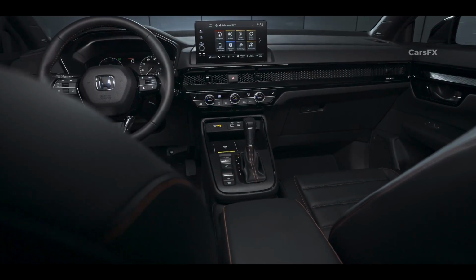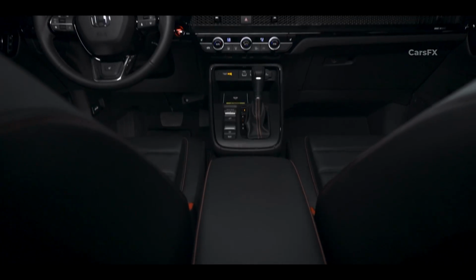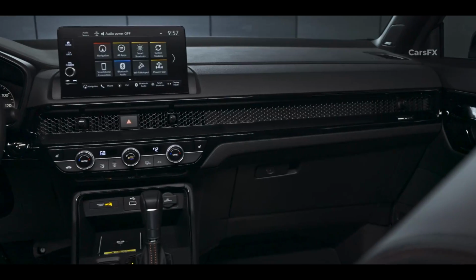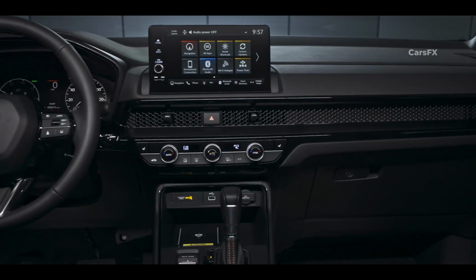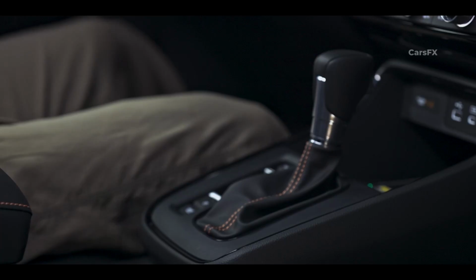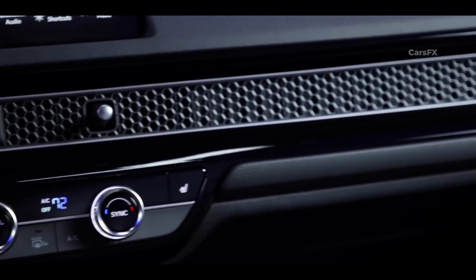As for the Civic, the new interior is a big departure from the previous generation. Honda has overhauled everything in here, from the steering wheel and the dashboard design to even the seats. The dash is low and aids in both visibility and making the cabin feel spacious, which stands in contrast to the Elantra's cockpit design.